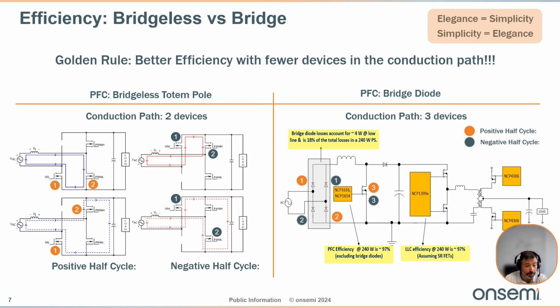The totem pole PFC operates with only one slow leg and one fast leg device in the conduction path, whereas the conventional boost PFC operates with two bridge diodes and one active switch or boost diode in the conduction path. Fewer devices in the conduction path and active switches replacing the bridge diodes then allow the totem pole PFC topology to achieve higher system efficiency and higher power density than the classical boost PFC.